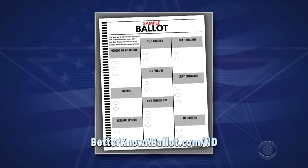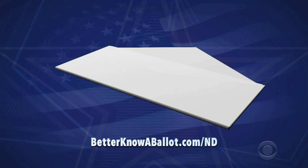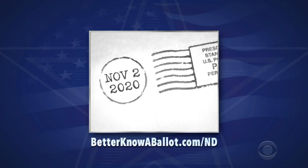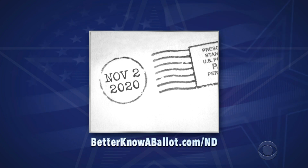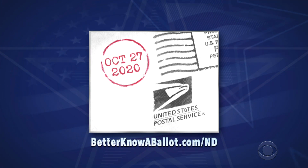Okay, when you get your ballot, fill it out carefully, sign where indicated, and mail it back to the address on the envelope. You can also deliver your ballot by hand to your county auditor. Use our link to find yours. Now, it must be postmarked by November 2nd, but the U.S. Postal Service recommends mailing it no later than October 27th, so play it safe and do it right away.